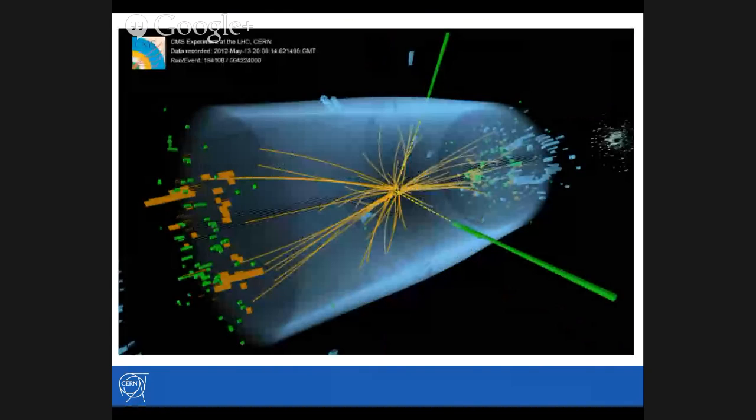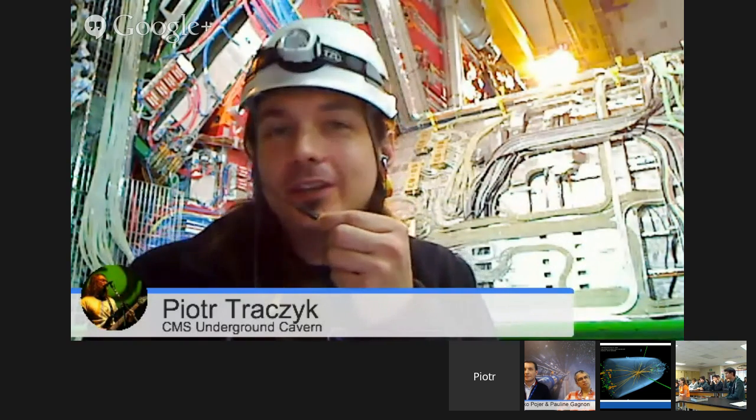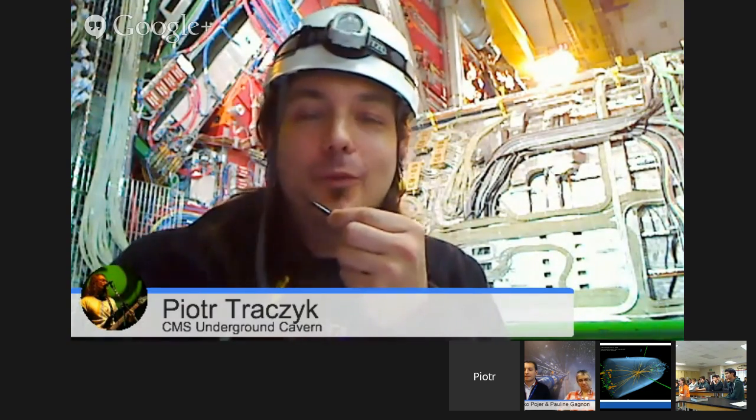So we take the debris from the collision, the particles that spray in all directions, and measure them as precisely as we can to identify what happened in the collision itself of the two protons. And there we look for something either that we expect, or something that we don't expect. So we were expecting to find the Higgs boson, and we did find it. And now we're hoping to find something that we weren't expecting, which would be even more exciting.